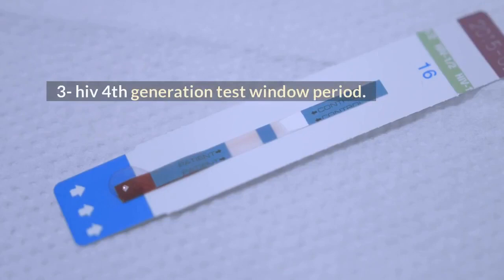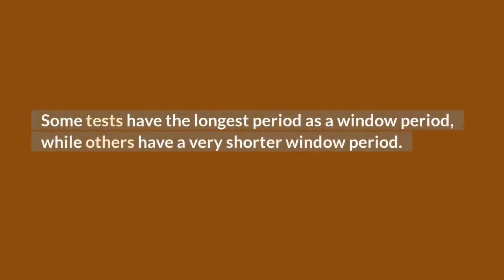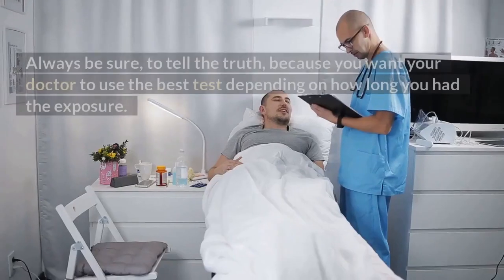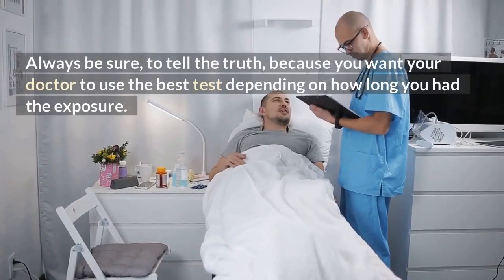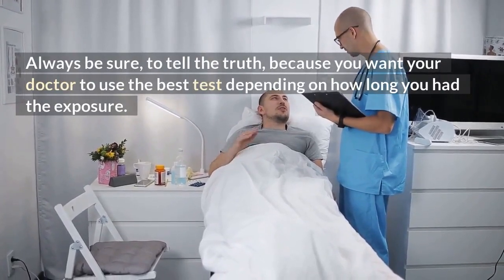3. HIV fourth generation test window period. HIV window period is the time from exposure to the time when a certain testing kit can detect your HIV with the highest accuracy. All the types of testing kits have different window periods. Some tests have the longest period as a window period, while others have a very short window period. Always be sure to tell the truth, because you want your doctor to use the best test depending on how long ago you had the exposure.